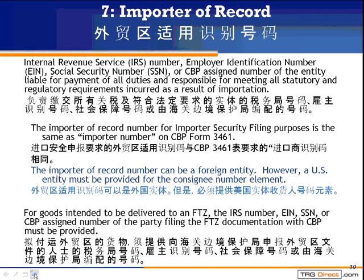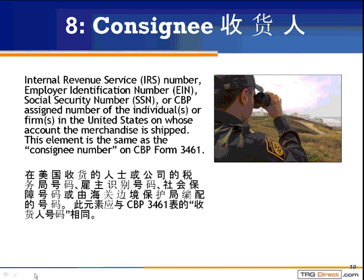The importer of record, of course, should be very easy for all of us because this is going to be the customer with whom you're doing business. Now that customer needs to provide their IRS or their importer of record number, but that's pretty easy. And this information is by and large going to be left up to the importer of record with whom you are doing business.